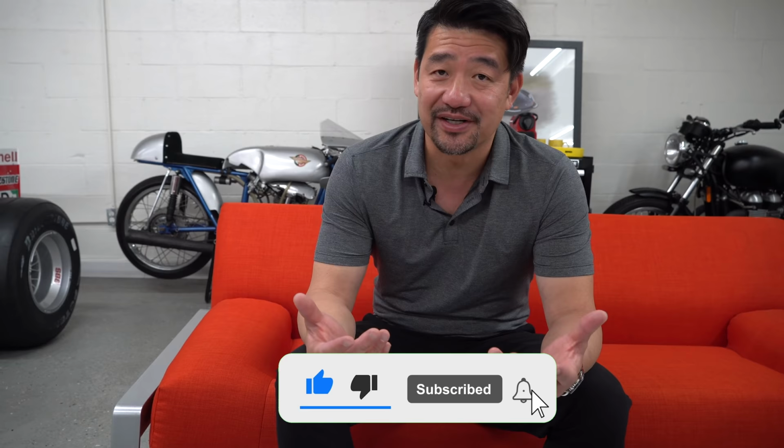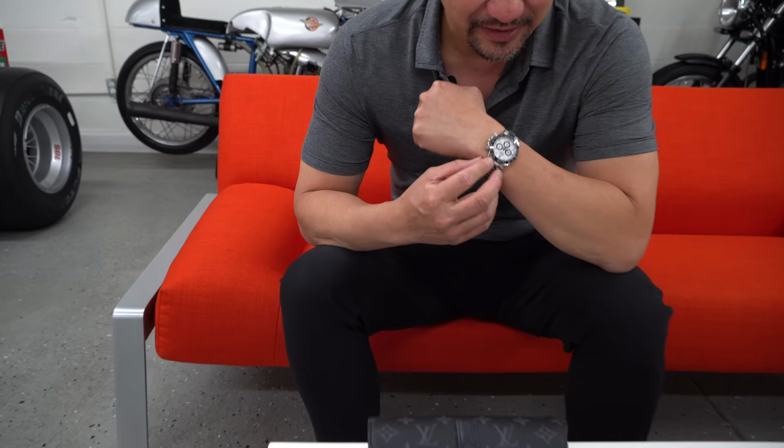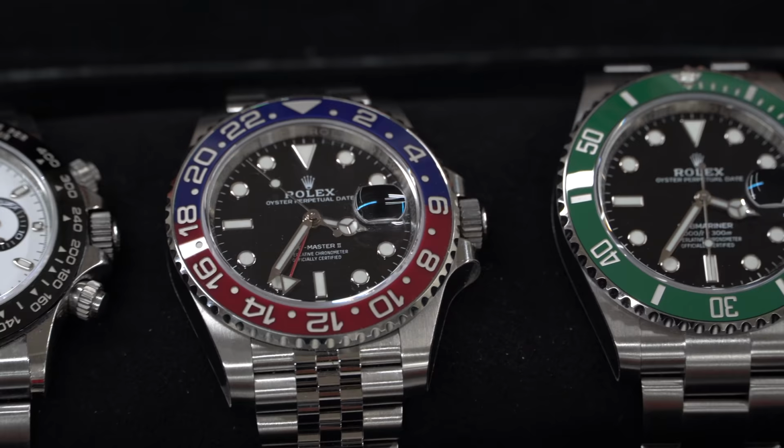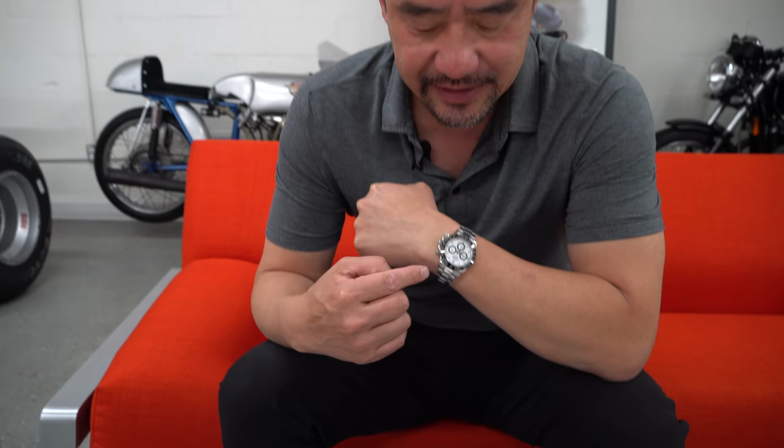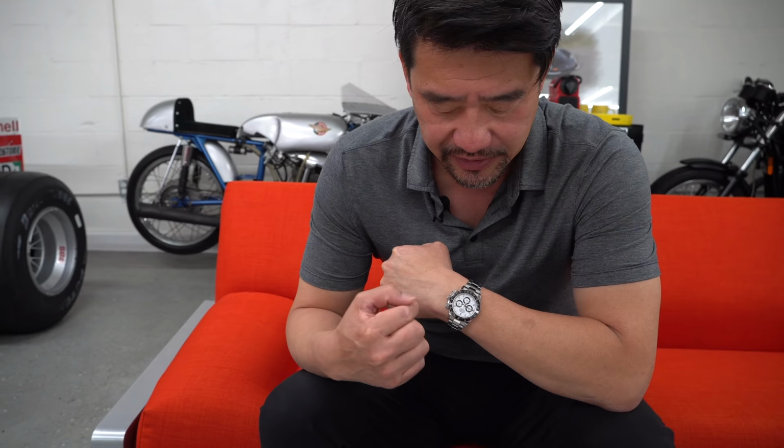So obviously what I have here is the Rolex Daytona in stainless steel. It's the new one, and it's got the black ceramic bezel and of course the white dial. Now, of course there's a nickname, and people love to give nicknames to the Rolexes, and this is called the Panda, because it looks like the face of a panda, right? Very popular, very hard to get, and it's a chronometer, basically.